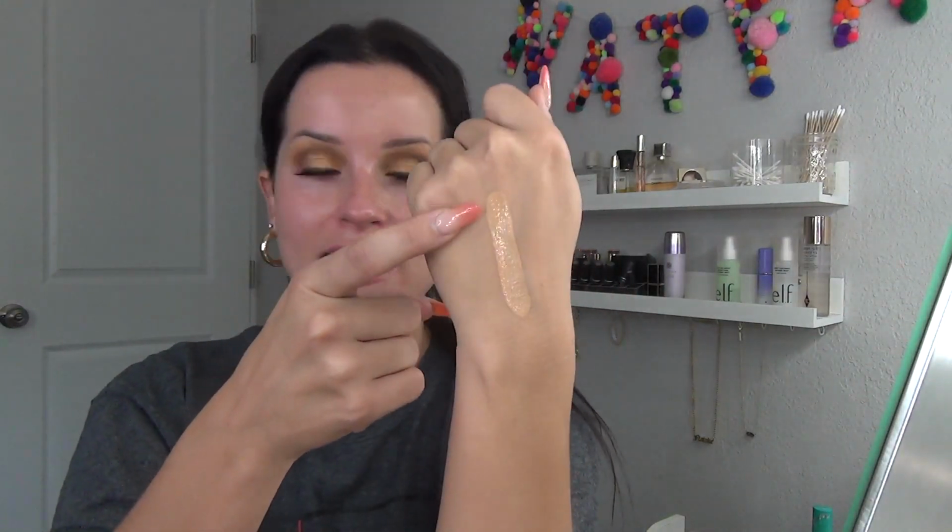All right, we are ready to apply. And the first thing I'm noticing is this is a very liquidy formula. Very, very lightweight liquid. I just put a little tiny dot on the back of my hand because I want to show you how this dries down. I'll put another swatch by it wet once this one dries because I want to see the difference in the darkness of the dry shade.